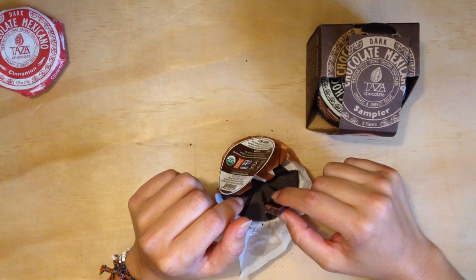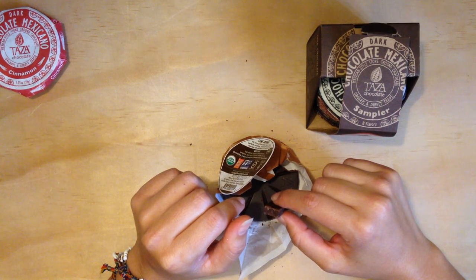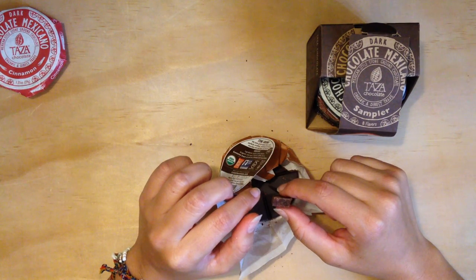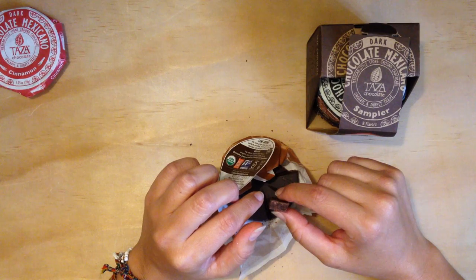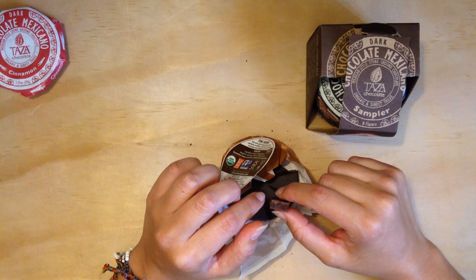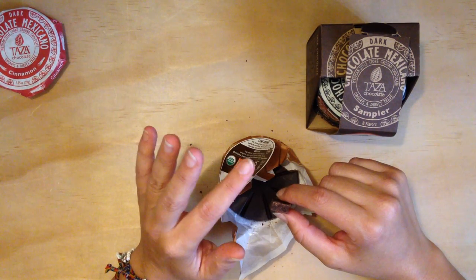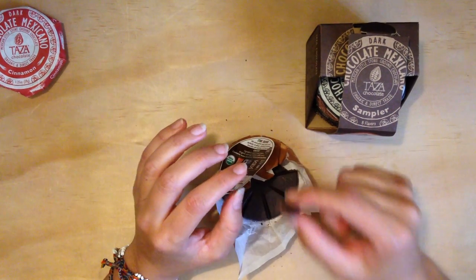Ooh. That definitely has a coffee flavor. Yep. That must have actual ground coffee in it or something. It basically tastes like chocolate-covered coffee beans, if you've ever had that. You can definitely taste that rich, slightly burnt flavor of the coffee. It's actually really good. This is really good.